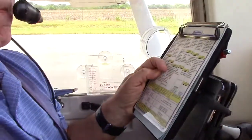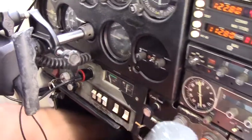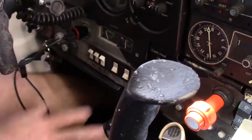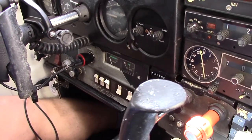The flaps are up. Carburetor heat is off. You've got doors and windows closed and latched. Transponder on. Landing light, we're going to leave that on the whole flight. Time, brakes, and so forth.